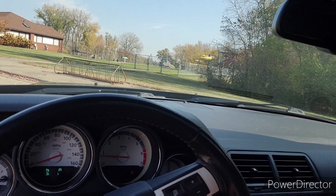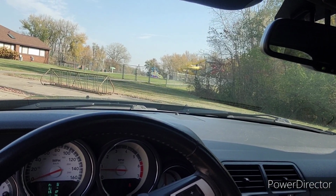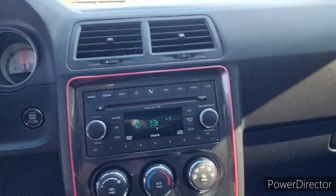One of the tire pressure sensors is bad. I just haven't done anything, and that's not the right pressure either. I think they're all bad. They were all at 32 the other day. There's no way they went up that much. It's push button start stop.